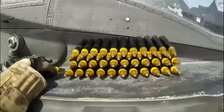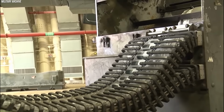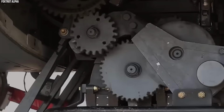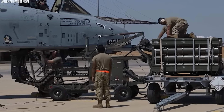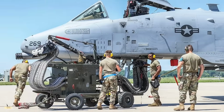Yet, with all its advancements, the Avenger's feeding mechanism is also a testament to the challenges of weapon design. Crafting a system that can consistently feed large-caliber rounds at such an astounding rate without malfunction and in the heat of combat is an engineering marvel. Every component, from the electric motor driving the drum to the intricacies of the chambering mechanism, must operate flawlessly, lest it compromise the weapon's efficiency.